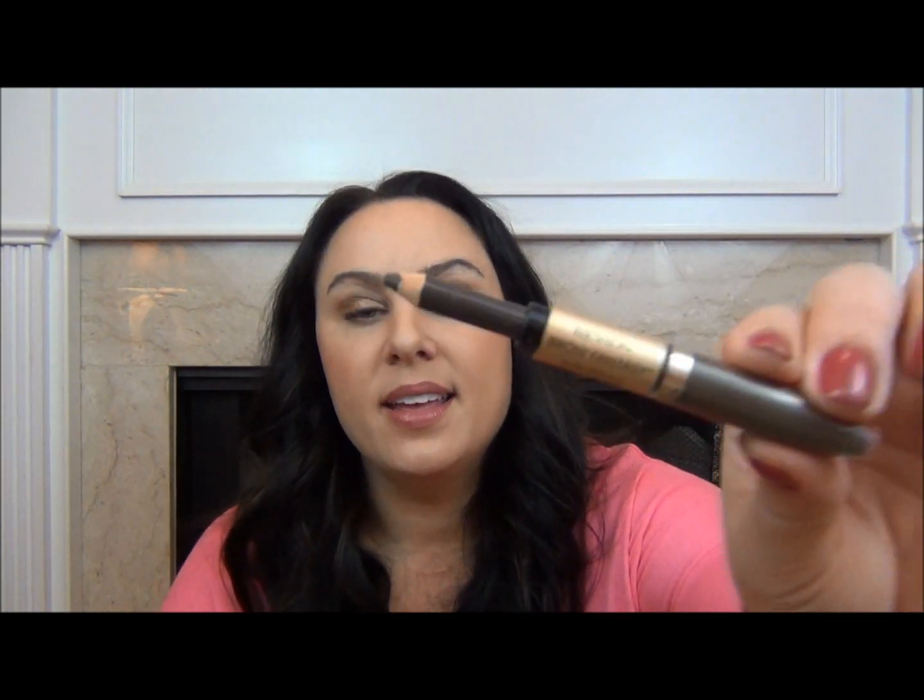All right. Revlon Brow Fantasy. I don't have the clear lid on that because as you sharpen the pencil down and you get down lower, it doesn't fit well. So Revlon, because I know you're watching, work on that, would you?